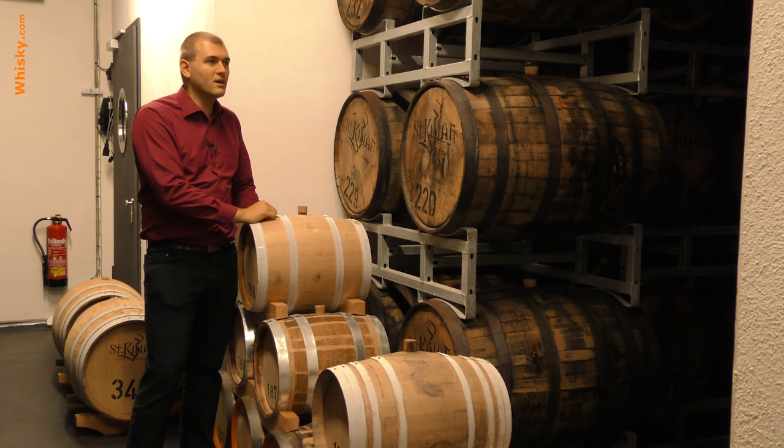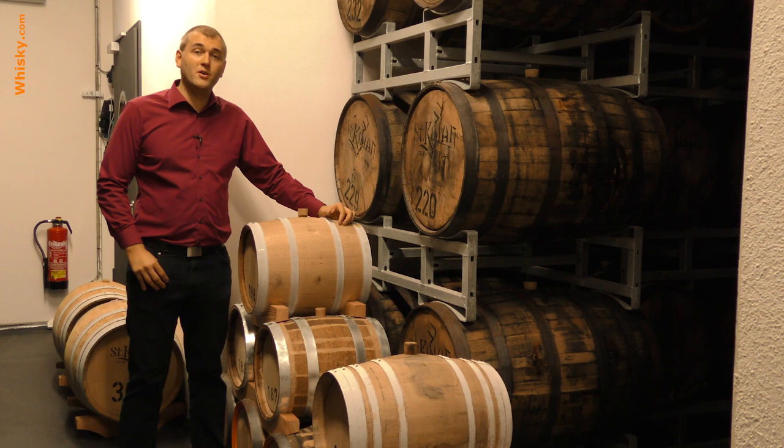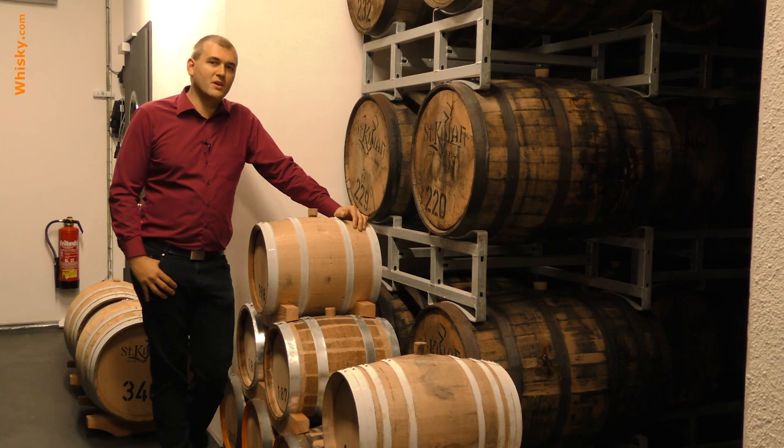And after a while, when the whiskey is matured, you can choose to then bottle that whiskey and have your very own bottling of your very own cask that you chose beforehand, and then enjoy it with all your friends and distribute your own bottles to your little circle of whiskey enthusiasts. So that was it with the production, and now we continue with the interview.